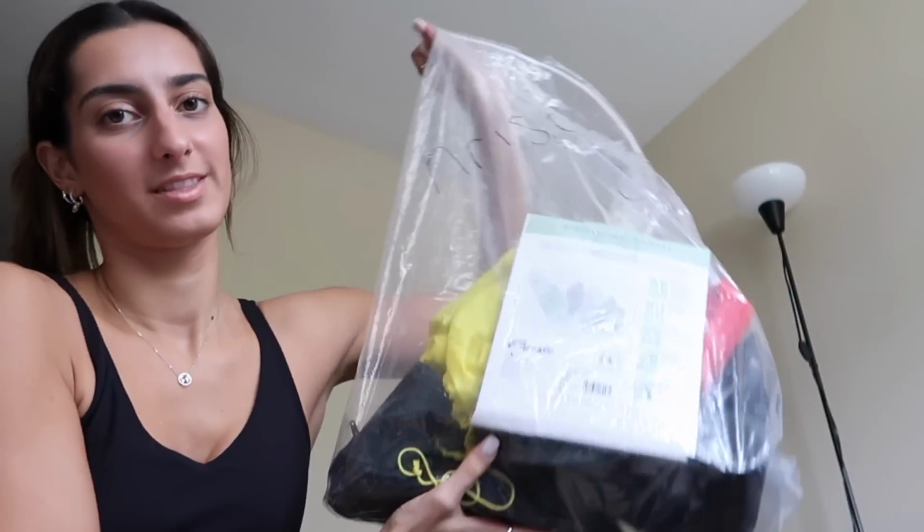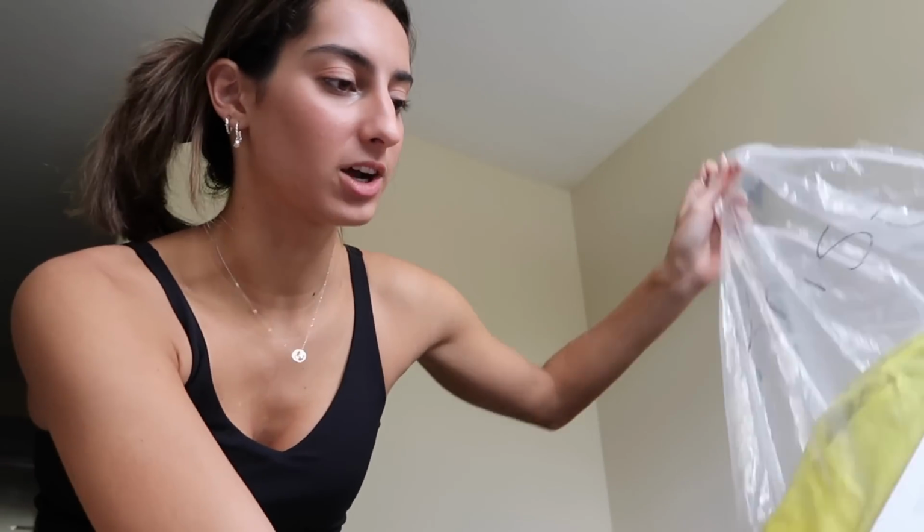Okay, the main thing in this bag is my dance shoes. These are all the shoes they gave us last contract that I took home with me, but I'm thinking for rehearsals I might just bring 2 pairs of shoes.